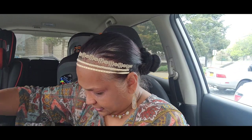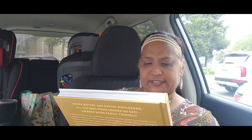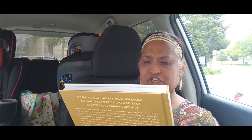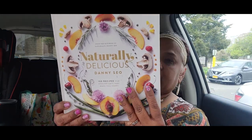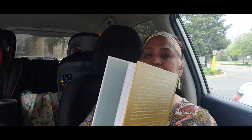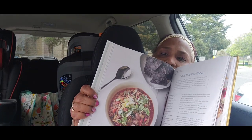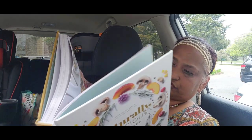So I got that. And then I got this book that says Naturally Delicious by Dani Siu, from the kitchen of Naturally Dani Siu. So this is what it looks like. And this book is retailed for $30 in the US. And this is what the book looks like inside. It's very picturesque, I think. I could see some pictures. I didn't really go through the book because I haven't had the chance to.